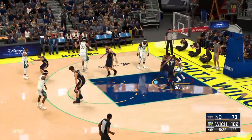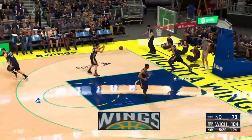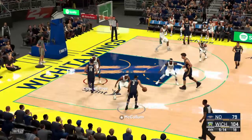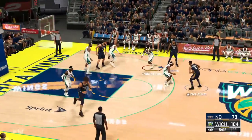Graham on the attack. Drops in the layup for 2. He's really turned it around here in the second half. I mean, his offense has returned. McCollum against Graham. Pass to McCollum. Here's Hayes.